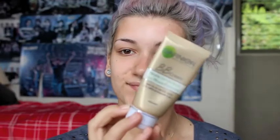I am grabbing my BB cream, Garnier Skin Perfector. I am applying it all over my face and rubbing it in so it's all even. I don't know if I really like this BB cream at the moment. I've been using it for a while, but I find when I wear it most days that it makes my skin go oily.